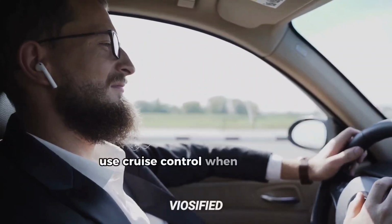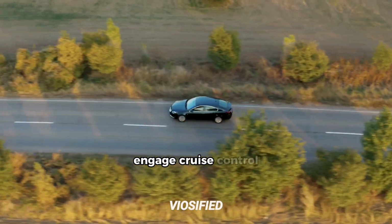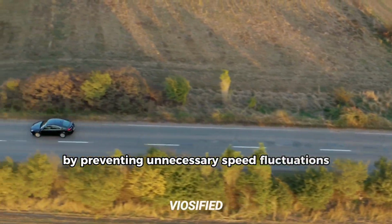Use cruise control when available. When driving on highways or long, open roads, engage cruise control. It helps maintain a consistent speed and can improve fuel economy by preventing unnecessary speed fluctuations.